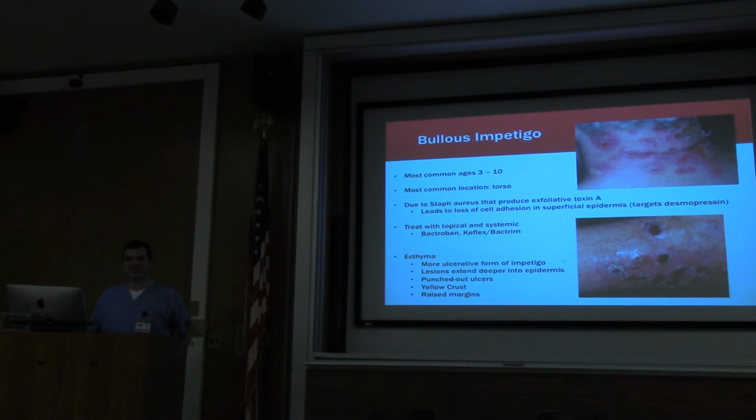So, most common age is 3 to 10. It's most commonly on the torso, but it can be on the extremities and upper neck. It's staph that produces exfoliative toxin A, acting on the epidermis. I found that derm likes to treat it topically and orally: topical Bactroban on these ulcerated, crusted lesions, and then oral either Keflex or Bactrim. I like Bactrim, and they usually are okay with just Keflex.